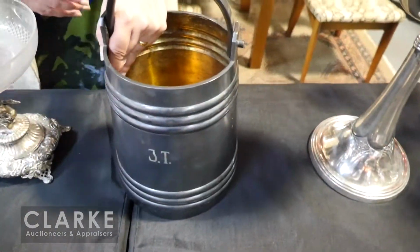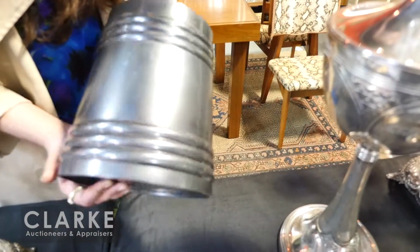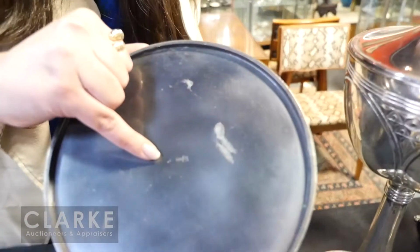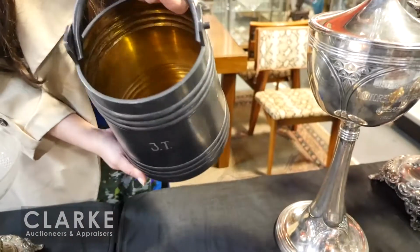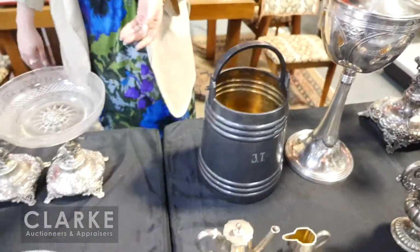One of a few Russian lots in this sale, kind of a black and silver bucket form vessel. It is monogrammed. If you can just get a close up here on the marks. Really beautiful. Gold wash to the interior again. Just great quality silver, some of the best I've seen.